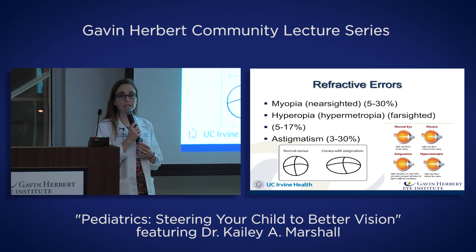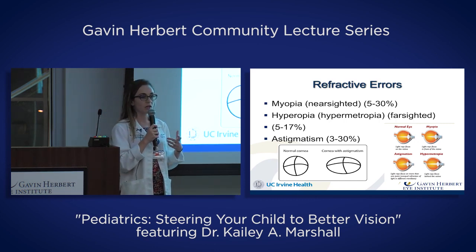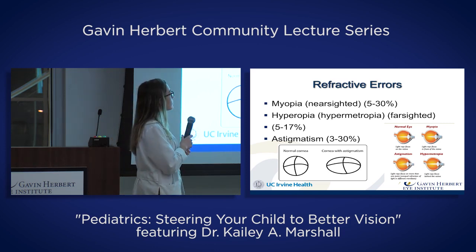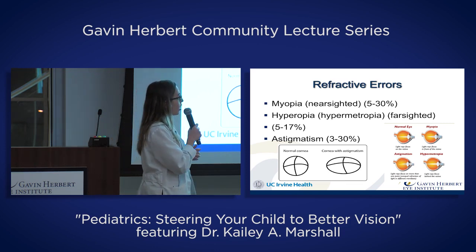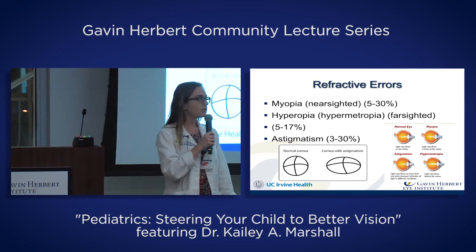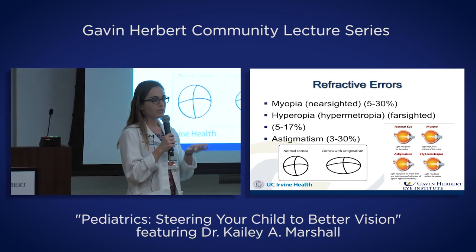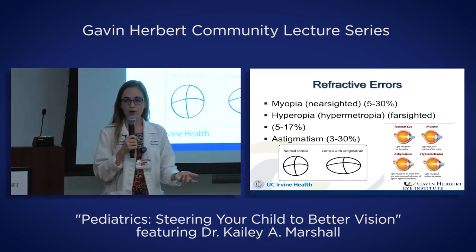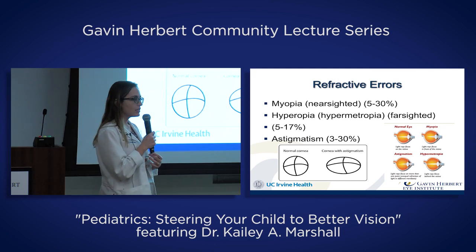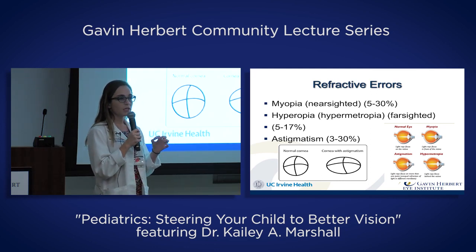A nearsighted eye doesn't see well because it's too long. An eye that grows too quickly or too much will become nearsighted. Hyperopia is the opposite, that's farsightedness. It's a little harder to understand. Typically, when you think about farsightedness, you think about trouble seeing up close, which is part of the problem. But really, it's an eye that's too short, and the eye muscles have to compensate by focusing.